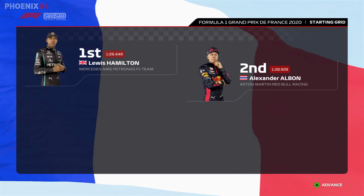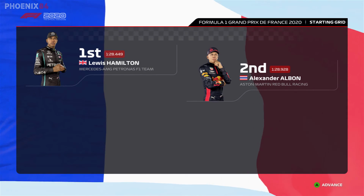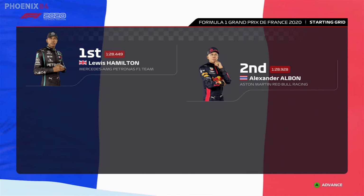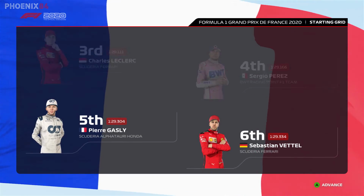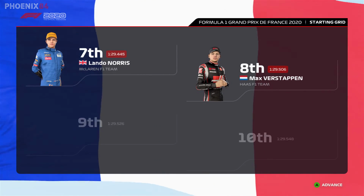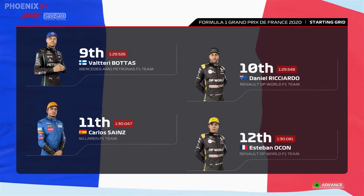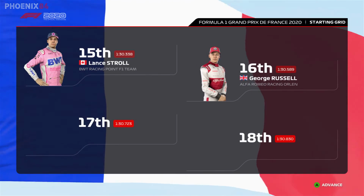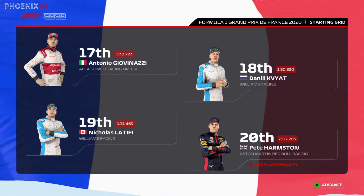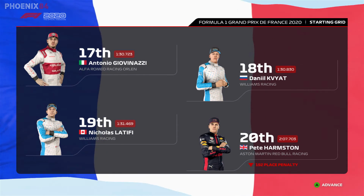Off the back of a fantastic qualifying session, it's time to see how our starting grid looks for today's race. Lewis Hamilton lines up on pole position, just edging out Alexander Albon, who'll start from P2. Looking at the rest of today's grid, we have Leclerc, Perez, Pierre Gasly, and Vettel, Norris, Verstappen, Bottas, and Daniel Ricciardo, Sainz, Ocon, Kevin Magnussen, and De Vries, Stroll, Russell, Antonio Giovinazzi, and Daniil Kvyat, Latifi, and a Red Bull rounds off the grid. It's almost time for the lights to go out, so let's head down to the track and get this Grand Prix underway.